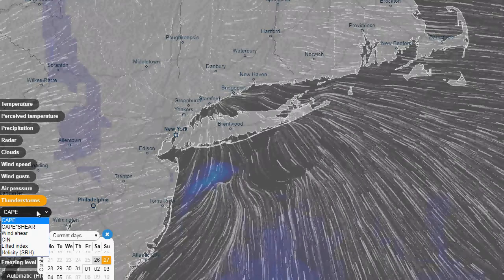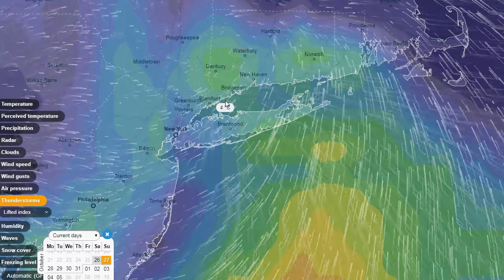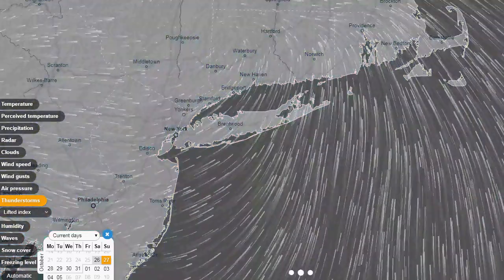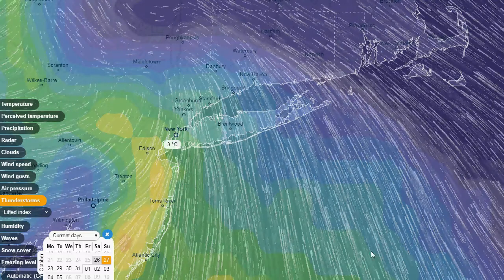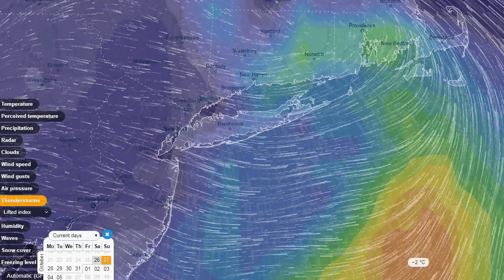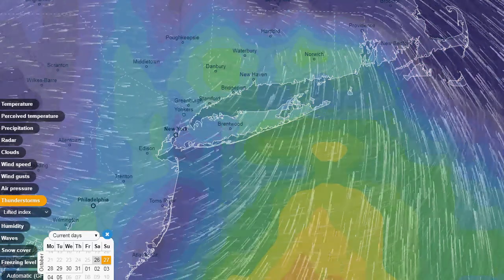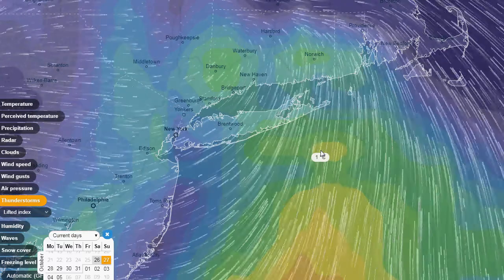Let's go and look at the lifted index, which is another thing we can do. Let's see what we have. You can see there's some lift in the atmosphere, so that's why you have the showers. But as far as severe goes, I don't think we'll be seeing any threat for severe weather, but you definitely could get some thunderstorms tomorrow. I think that's entirely possible.